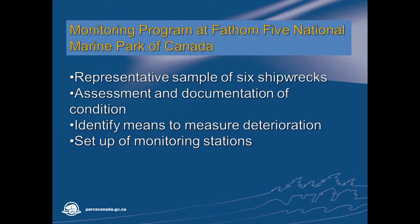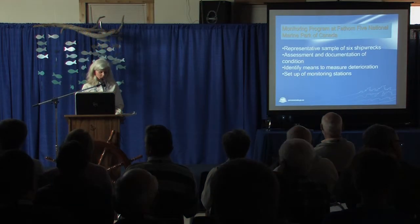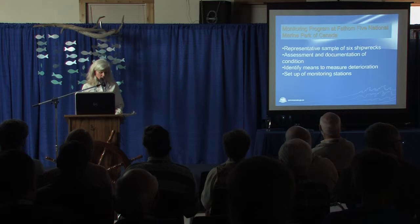We also had to identify the potential factors. We call these in conservation the agents of deterioration that could lead to further deterioration. So these are things like wave action, biological influences, and human interaction. So once we identified these sites, we had to develop a means of actually monitoring these agents and seeing the damage that they did, or I shouldn't necessarily say damage, the gradual erosion of the artifact of the wrecks.